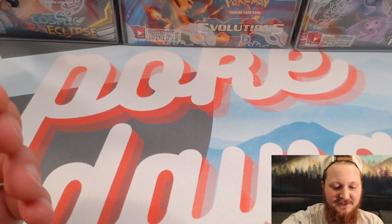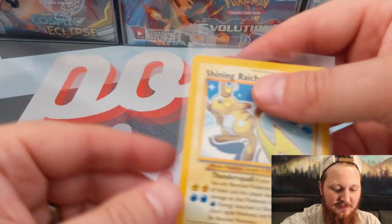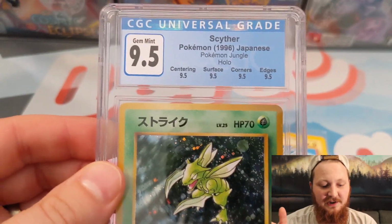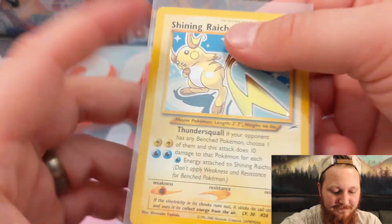And also to help us out here, a Neo Destiny Raichu. And this is going to show us the 4th, which is edges. So we took a look at centering, we took a look at surface, took a look at corners, and now we're gonna take a little look at the edges of this card.